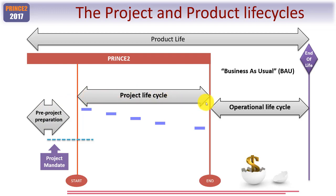Here you have the project life cycle, or project life if you will. See clearly the product life is longer for obvious reasons, and these are just little example Gantt bars, if you will, showing activities being carried out throughout the project. Once the project finishes, the end product is passed into business as usual, or operational life, often called business as usual, BAU. And just like the rest of us, everything comes to an end of life at some point. If you're shipping a new computer system, there will be some point in the future, hopefully distant future, where that will be scrapped and replaced. And that is the point I'm making here at this end point.